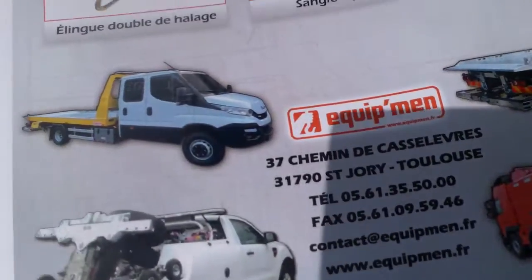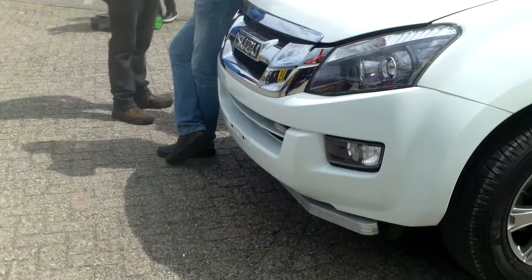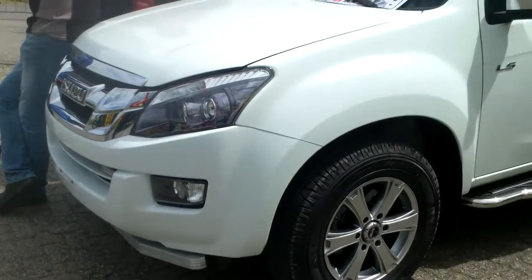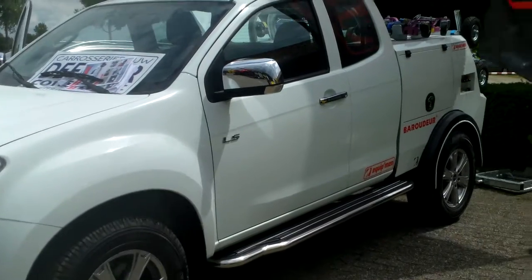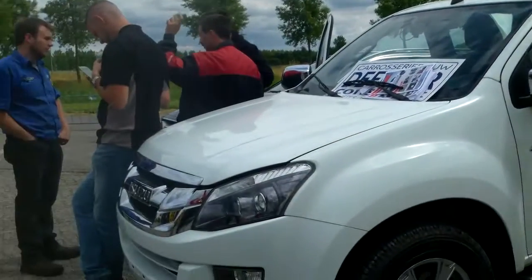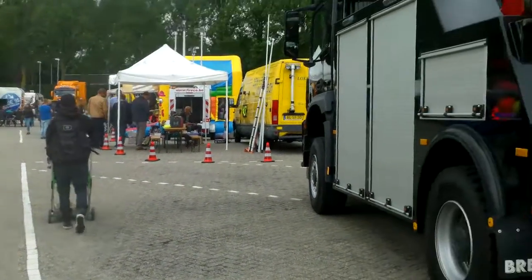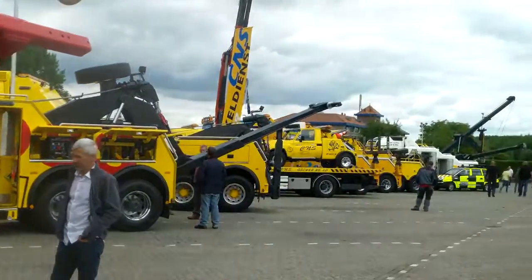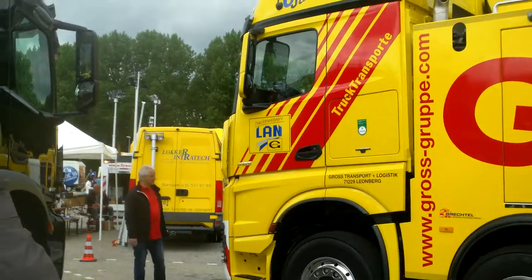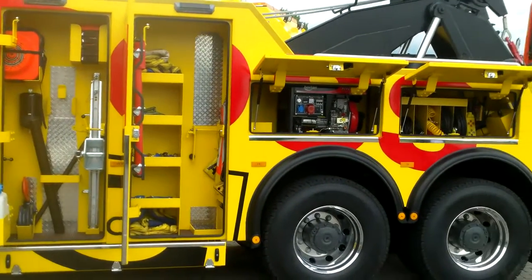Chabrin. Oh yeah. Oh, it's shiny. On the base of an Isuzu. More pros, making vids and selling them, of course. Yeah, another biggie. Everything aboard, even a generator.